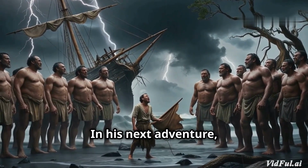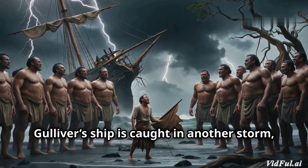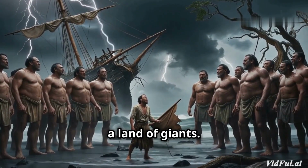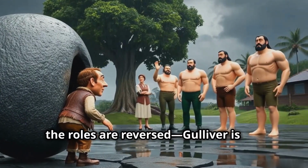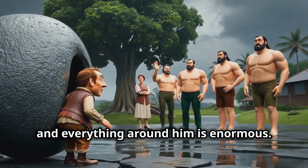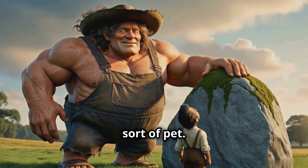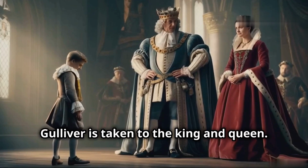In his next adventure, Gulliver's ship is caught in another storm, and he ends up in Brobdingnag, a land of giants. This time the roles are reversed. Gulliver is the tiny one, and everything around him is enormous. A farmer finds him and keeps him as a sort of pet. Eventually, Gulliver is taken to the king and queen.